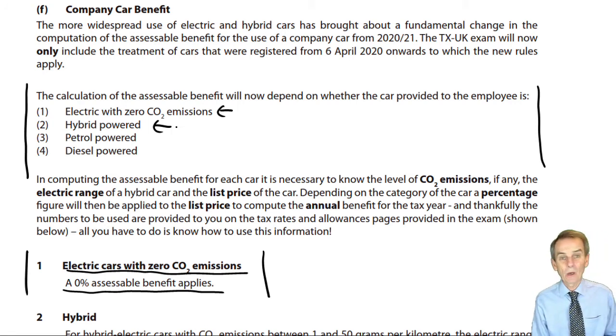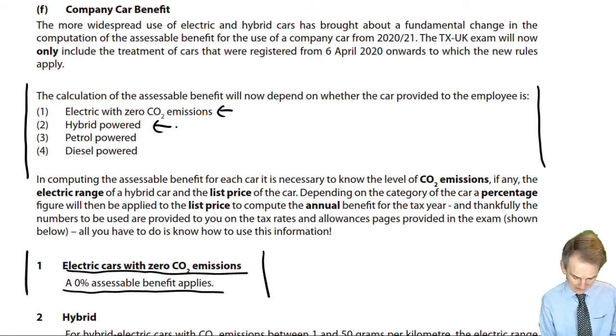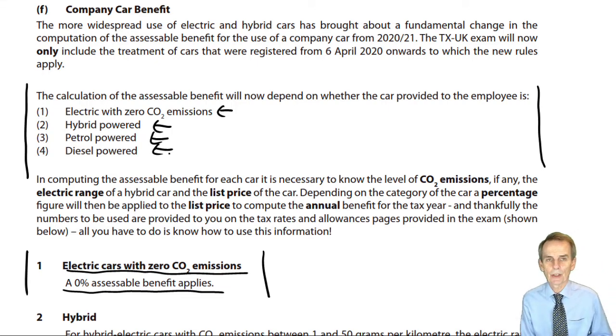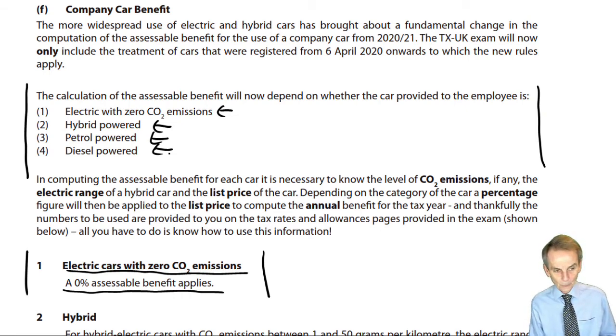We then get to what we've had forever and a day, the historic petrol-powered and diesel-powered cars. And as we'll discover with those, that's where we're going to see the highest amount of taxable benefit. There is a cap that will apply in terms of what the maximum taxable benefit could be. But if we're talking about petrol, or often and even more so with diesel-powered cars, that's where the highest taxable benefits may be found.